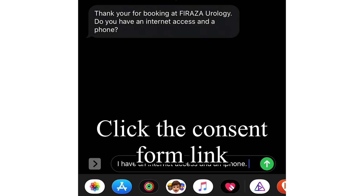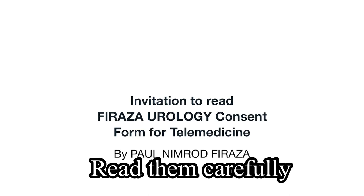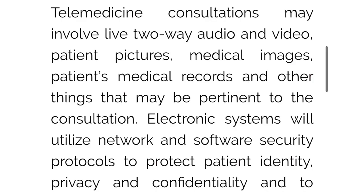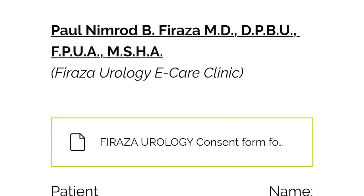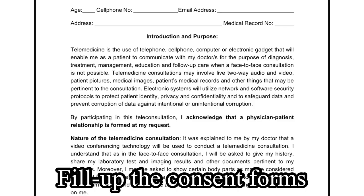Click the link to view the consent. Read the consent forms carefully and know the advantages and limitations of telemedicine. If you are downloading the file using the Google Drive link, you need to send an email to the doctor to ask permission to download. Fill up the consent forms to give the doctor your contact details.